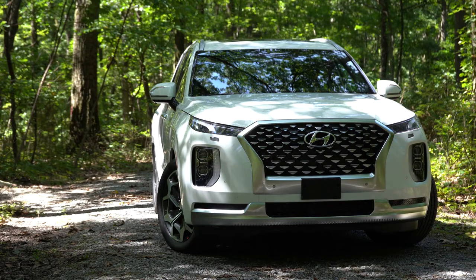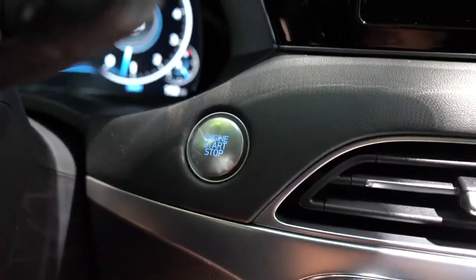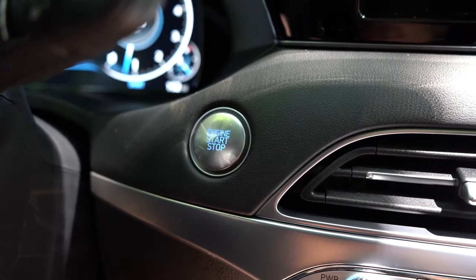But to actually start this one up, what I am going to do at least is simply put my foot on the brake and press that engine start button located just to the bottom right hand corner of the gauges there, and that is going to be found on the SEL trim level and up, in case you wanted that.